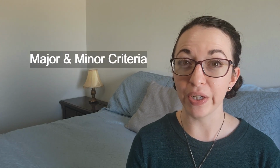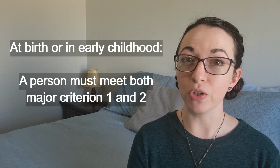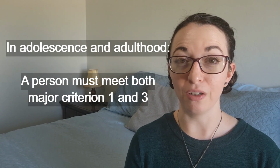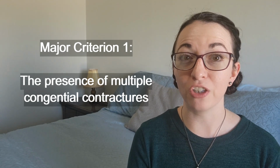Musculocontractural EDS is diagnosed through genetic testing, and genetic testing should be considered on anyone who meets the diagnostic criteria for mcEDS. The diagnostic criteria are separated into major and minor criteria. To meet the diagnostic criteria for mcEDS at birth or in early childhood, a person must meet both major criterion 1 and 2. To meet the diagnostic criteria for mcEDS in adolescence or adulthood, a person must meet both major criterion 1 and 3. Major criterion 1 is the presence of multiple congenital contractures.